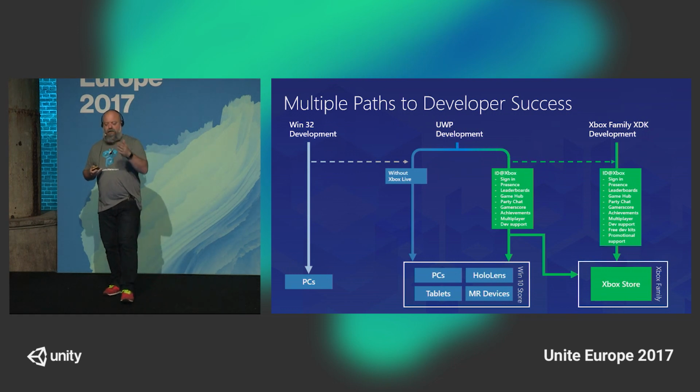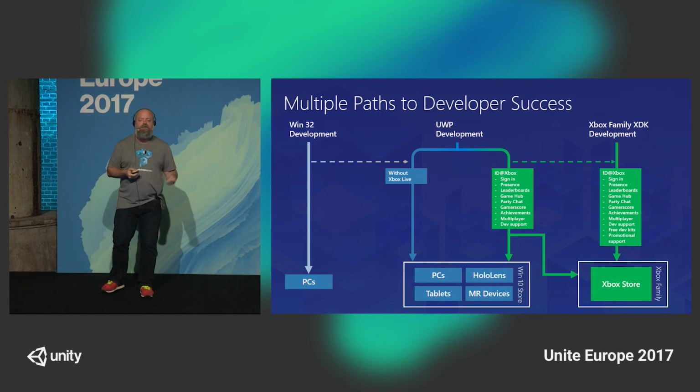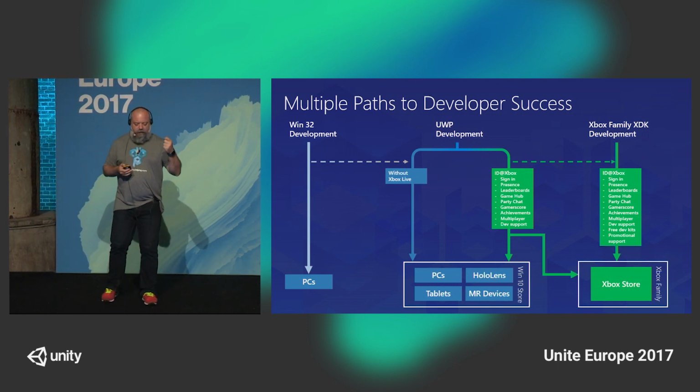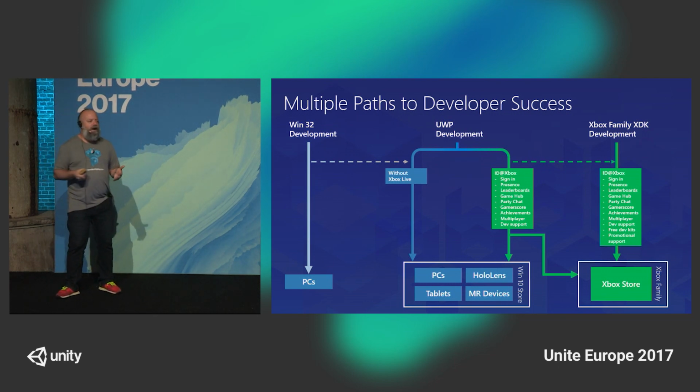And so when we look at that, we see our three sort of prongs of development. The classic Win32 game developer. You build a game, you publish it on Steam, or you're doing self-publishing on your own website, and you're doing Win32 development straight to PC. But that's kind of where you're stuck. You don't go sort of outside that realm.